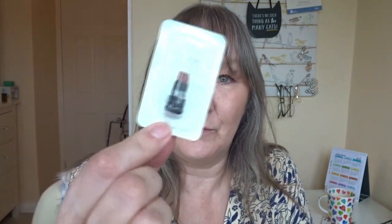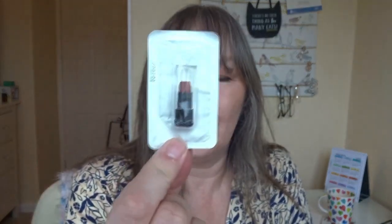Just for your info, I will be swatching with samples which come like this. These are called bullet samples and they are available from your Avon representative. These are not the full size lipsticks.